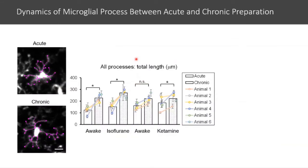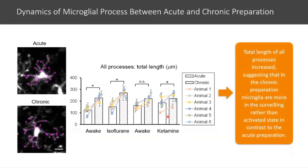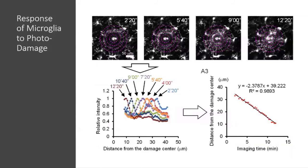Analysis of acute versus chronic preparation revealed an effect of interaction between condition and preparation on the total length of all processes. We observed an increase in the total length of all processes in chronic preparation compared to acute preparation in the first awake condition, as well as in isoflurane and ketamine conditions, suggesting that in the chronic preparation, microglia are more in the surveilling rather than activated state as compared to the acute preparation.